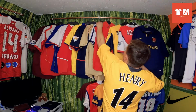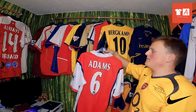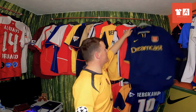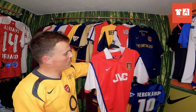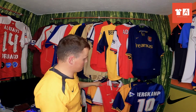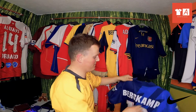We do have the man's version of that shirt though, Dennis Bergkamp. Again, Premier League patches on that one. Keep going back in time, Tony Adams, Premier League patches. Dreamcast version, we then got the third version of this Dreamcast one, Silvinho, number 16 on the back of that. And now we get into even older, Overmars, double patched Premier League, Champions League, Champions 97-98. And then the away version, and then these three beautiful Nike shirts with Dennis Bergkamp on the back of that one as well. Premier League patch, stitched in, not iron pressed on, stitched in.